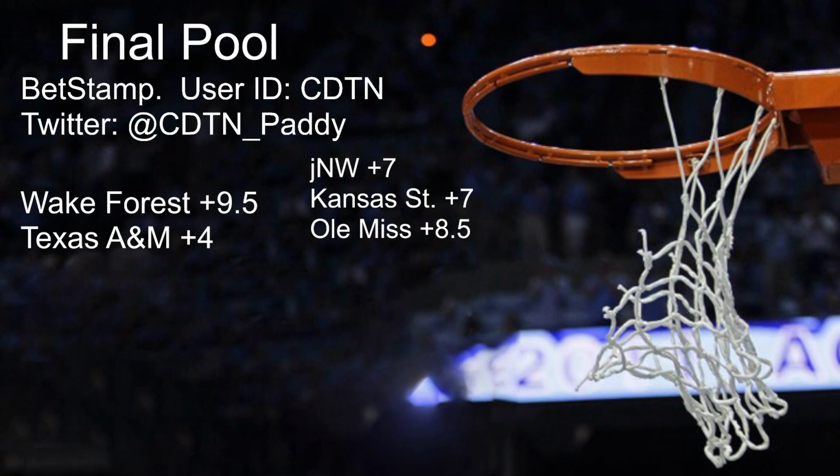So as of right now, I have locked in Wake Forest and Texas A&M, and the 3 I'm considering are just Northwestern, Kansas State, and Ole Miss. Hoping for better numbers on all. Will it happen? Probably not. Just going to have to make some decisions.